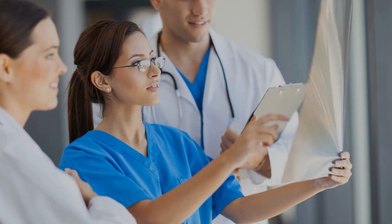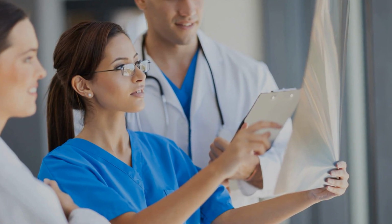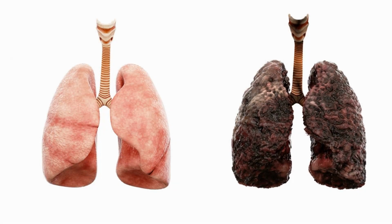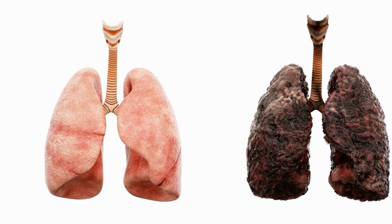Side effects can include fatigue, skin irritation where the beams enter and exit the body, and increased risk of infection. Less common side effects may include diarrhea, low blood cell counts, and injury to nearby organs.